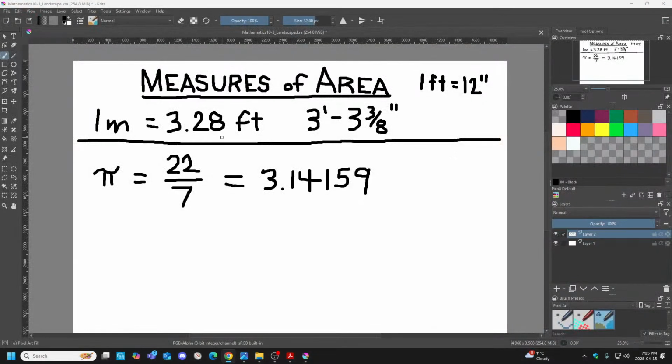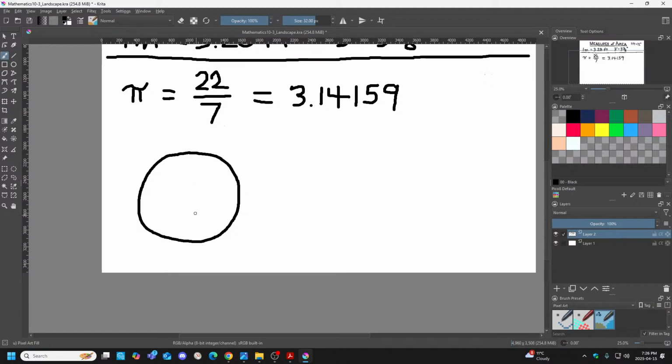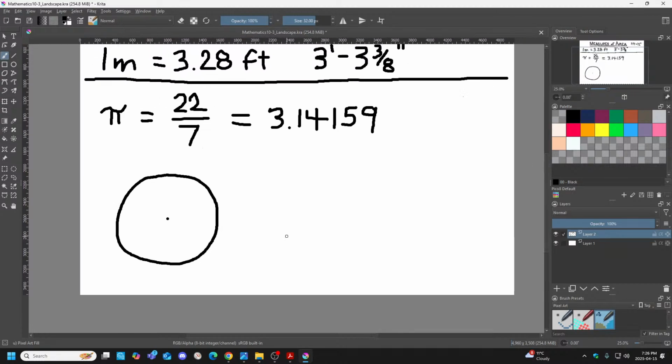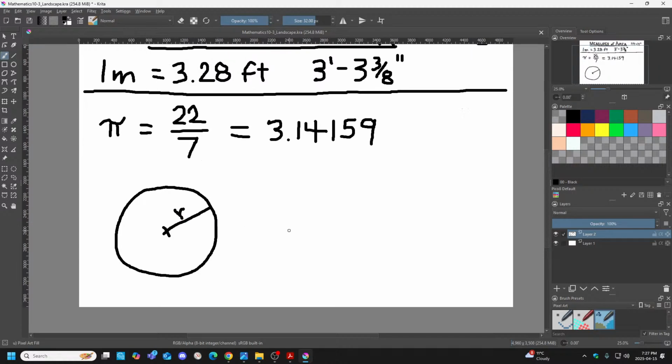The formula for the area of a circle. I'm not going to draw the best circles, guys. I'm going to try to draw a circle. That's not too bad. Could be worse. I should probably keep that circle there. And I'm just going to go like that and like that. There we go. And I'm just going to call this R. Okay, good.